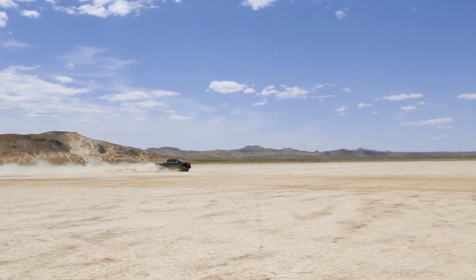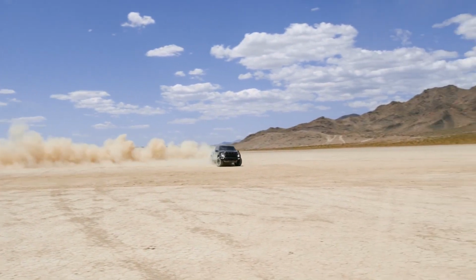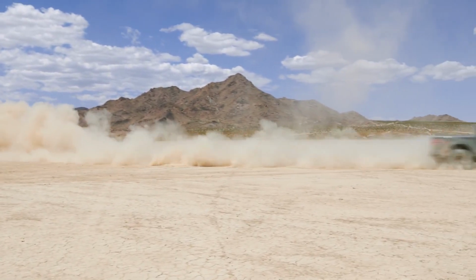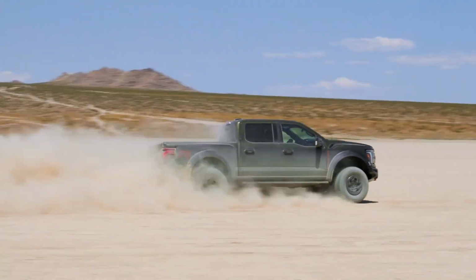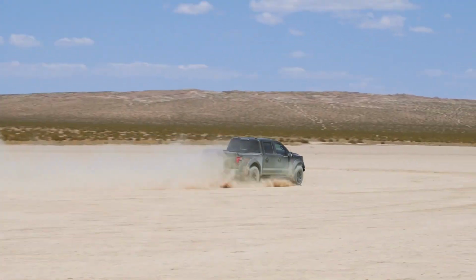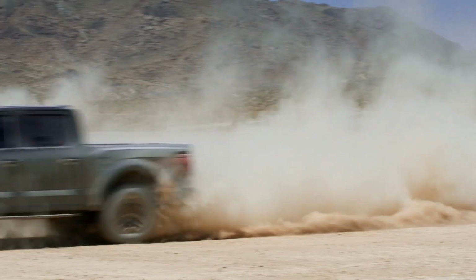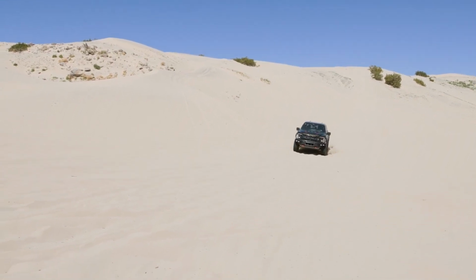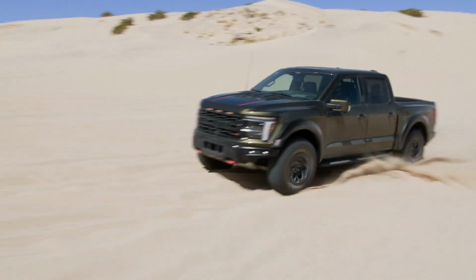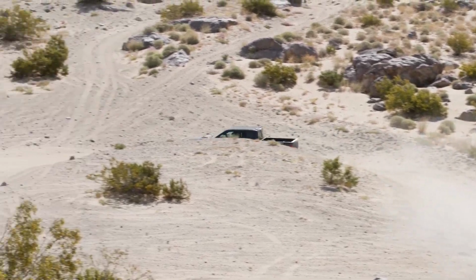The F-150 gets the Fox Racing dual-live valve shocks with an electronically controlled active damping. The race-bred shocks can handle more than 1,000 pounds of damping per corner at high speeds. With the 5-link rear suspension, the ride is super comfortable on asphalt too. The F-150 rides on 37-inch BF Goodrich all-terrain tires. The F-150 is big, loud, and fast. But there is one Raptor that is even bigger, louder, and a lot faster.